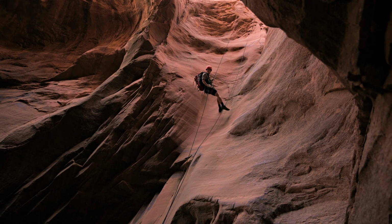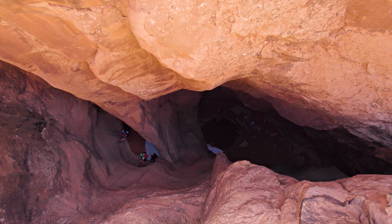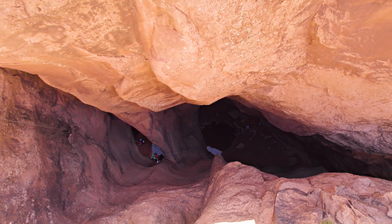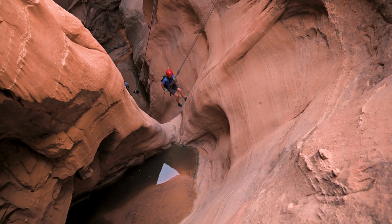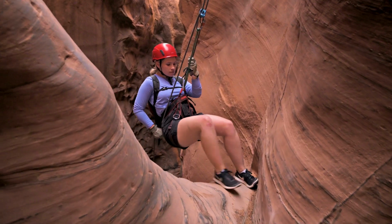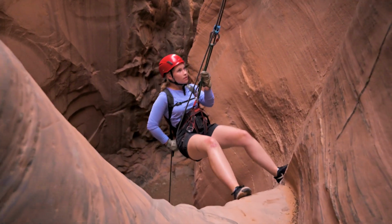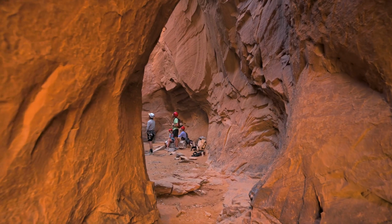But what's really cool about it is you're dropping into a dark, circular room that's been cut over many, many years of flash flooding and water flowing through it. And so the walls are very angular, and there's just a really cool look to it. And it's kind of neat because you get somewhat of a slot canyon-esque room in a canyon that's really close to Moab.